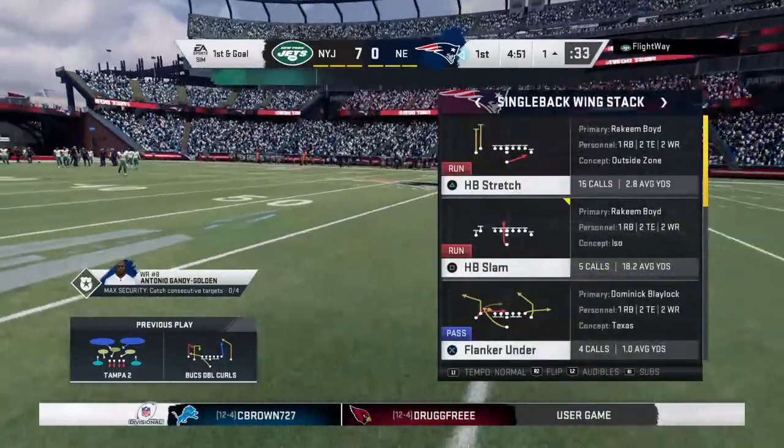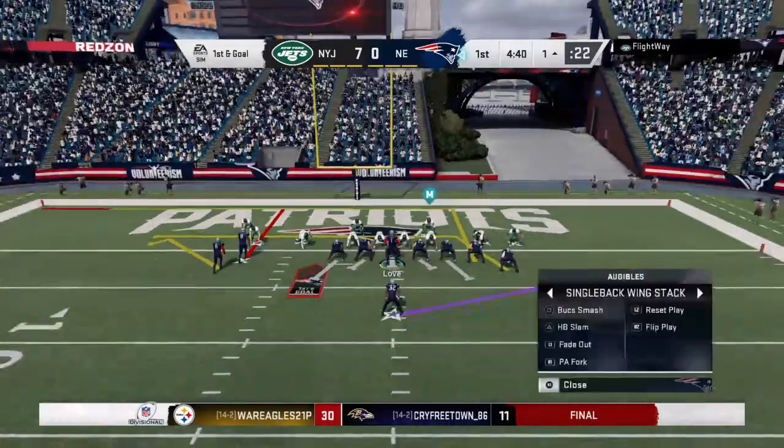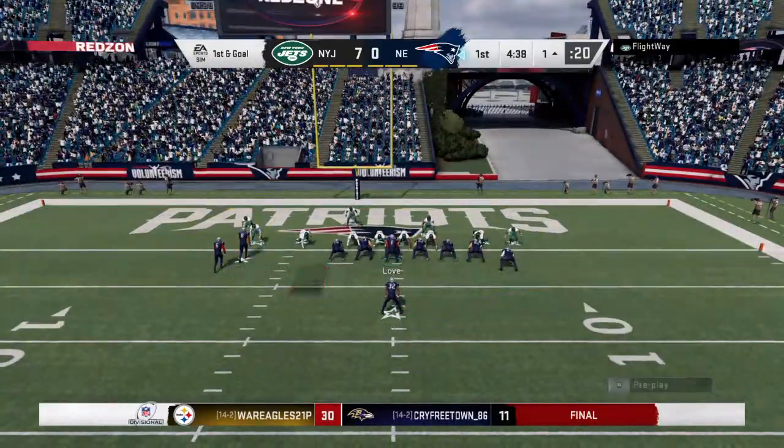So they gave up the early touchdown. This has been a pretty good response. Nice drive, taking it down to first and goal. And I know all the cliches jump in, right? Don't get away from your game plan too early.